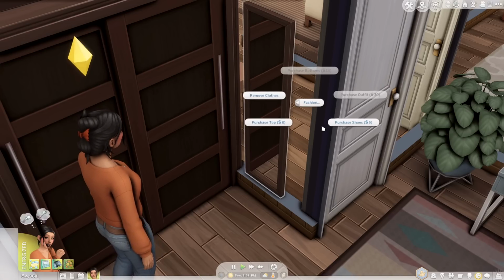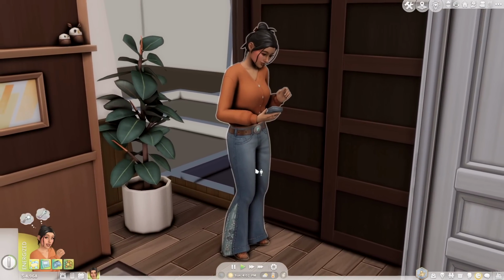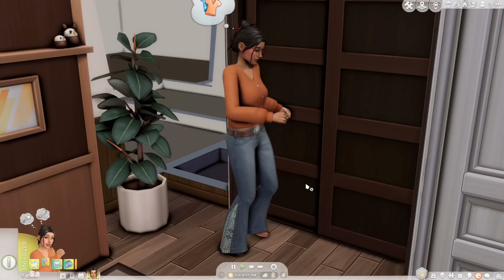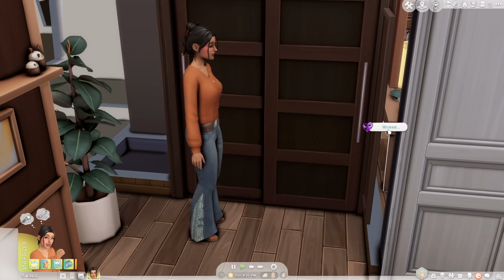All right, so what I want to do is I actually want her to purchase a top too. Hopefully we can get it to look just as good as these pants. Maybe it's gonna be something super duper crazy. I don't know. I'm a little worried actually. Wait, did her top even change? I think she's literally wearing the same top. She must have really liked it.